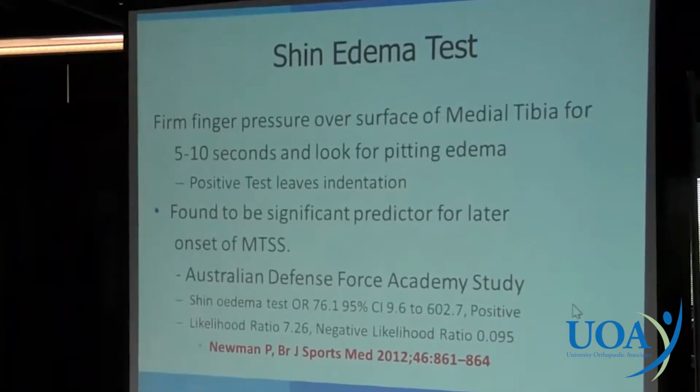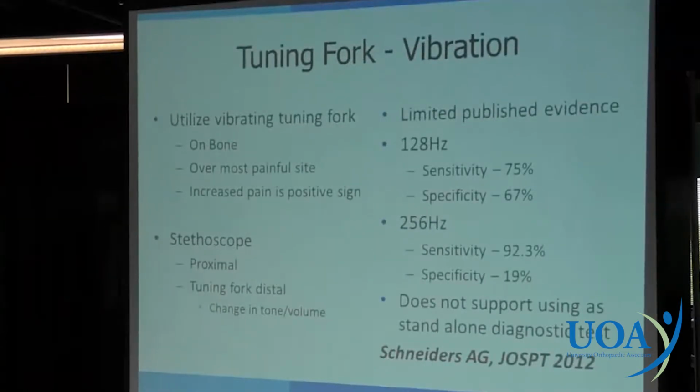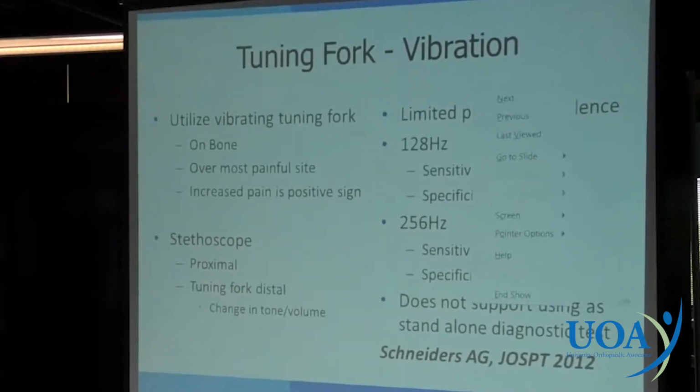There's a shin edema test, which was published by Newman. Basically, you're using finger pressure over the medial tibia for 5 to 10 seconds. You're looking for pitting edema, and it's a predictor for later onset of tibial stress issues. Tuning fork, some of you may or may not have used. There's different frequencies for tuning forks. Basically, you vibrate the tuning fork and put the end of it over the point of the bone where it's most tender, and if it increases their pain, then it's a positive finding. Depending on the vibration frequency of the tuning fork, it impacts whether or not it's a positive finding. But Schneider's found in JOSPT that the findings don't support using it as a standalone diagnostic test. It may just be another tool to heighten suspicion.